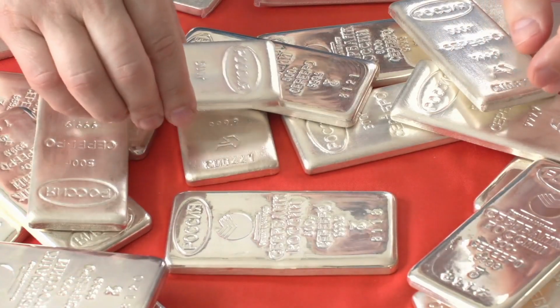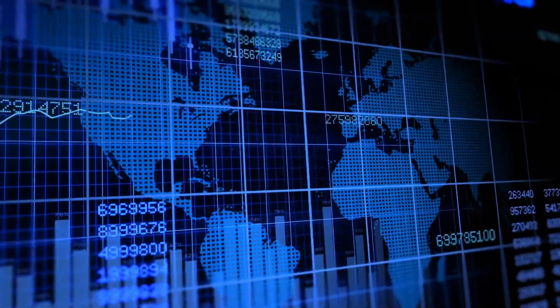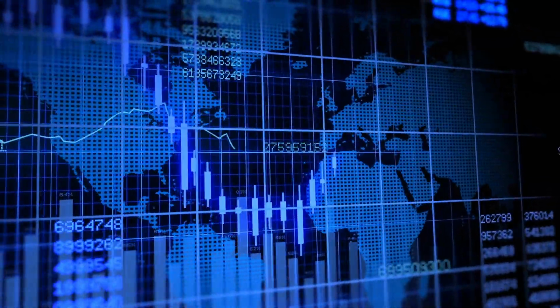So stay until the end of this video, as we'll be diving into the technical chart for silver to reveal the next levels of resistance and support for the metal in the short to mid-term.